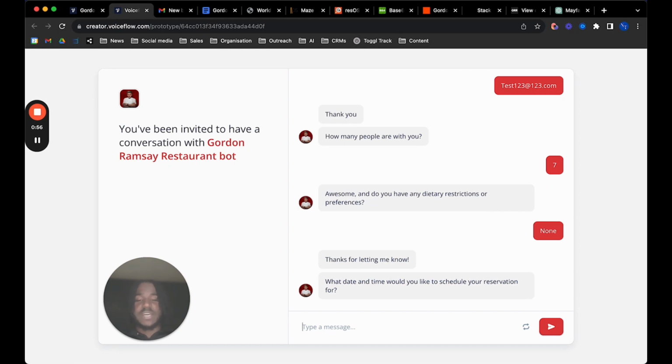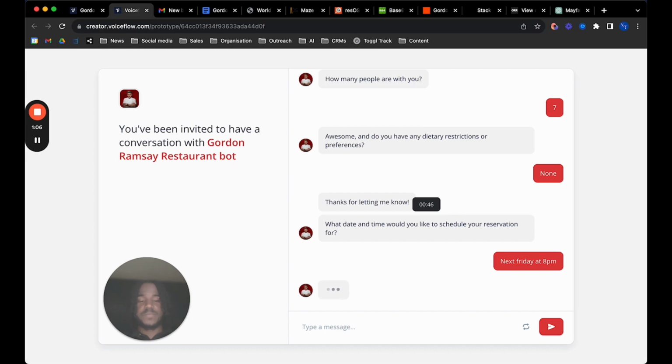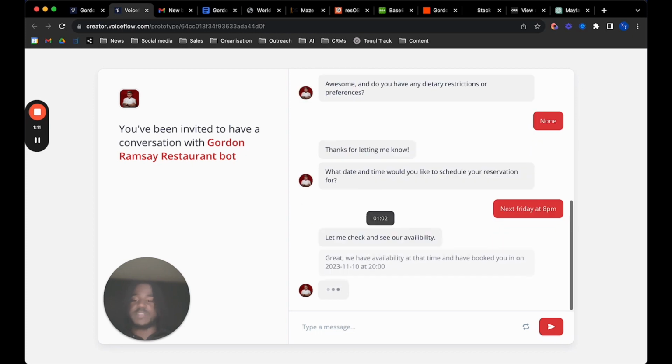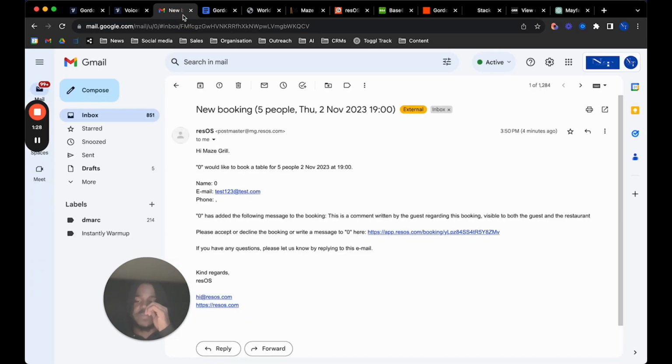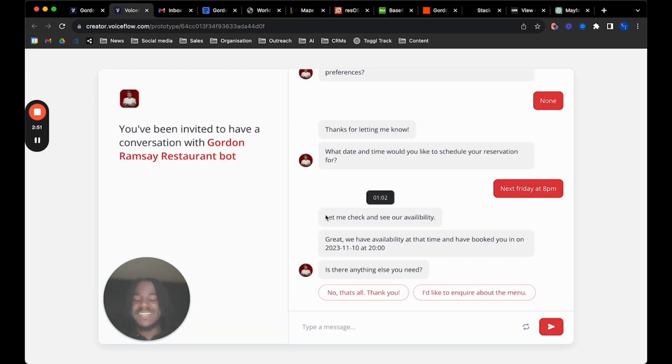And what time and date we would like to schedule for. So I will schedule for next Friday at 8 p.m. Normally AI wouldn't be able to get you a booking like this. It wouldn't be able to understand what next Friday actually is. But as you can see, the 10th of November is when it's booked for at 8 o'clock. And just as that's done, I'll show you the email that I would receive now to demonstrate that new booking. So that's done and we're all booked in.